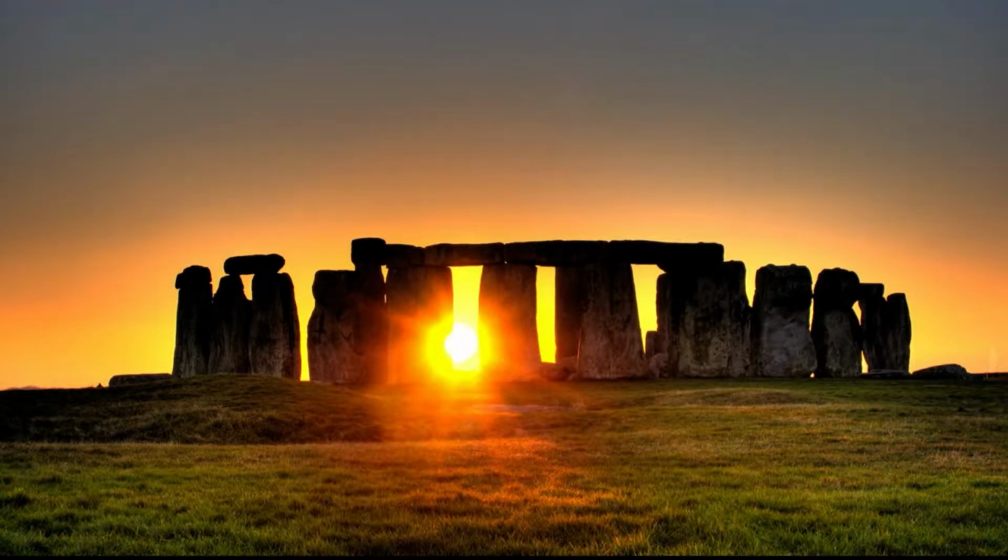And so you can see behind me is an image of Stonehenge. If we can bring that to the foreground, we'll take a look at Stonehenge, and you can see the sun coming through the stones there. And that is set to happen on the solstices. There's another phenomenon that's set up for the equinoxes, but for the solstices, the winter and the summer solstice, there's a certain alignment of the stones.